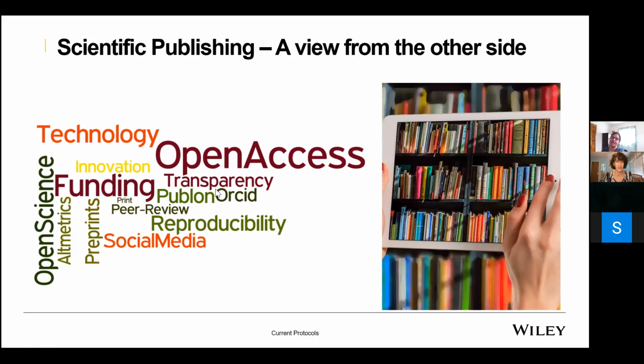Scientific publishing. So here you can see a word cloud, which is full of terms that are now taking over and influencing the publishing industry. So they are current trends, sometimes disruptions, and sometimes innovations that are influencing scientific research and scholarly communication. And the ones that most of you may have already been familiar with are open access, open science, funding decisions that are being influenced by both rigor, reproducibility, transparency, preprints, and article metrics. We won't be able to go through, obviously, all these trends in this presentation, but we will be mostly touching upon how open science, reproducibility, and transparency are influencing the manuscript preparation and publication process.